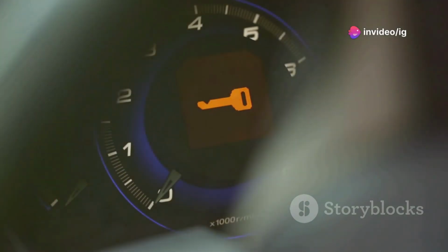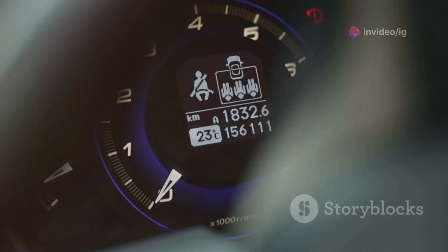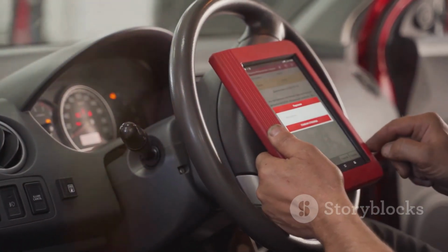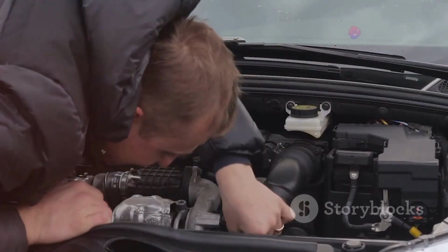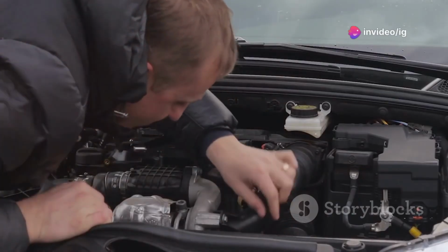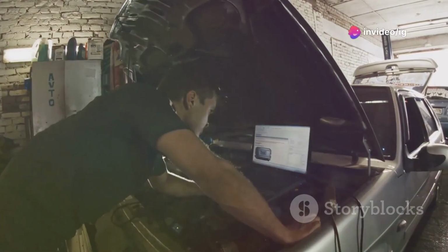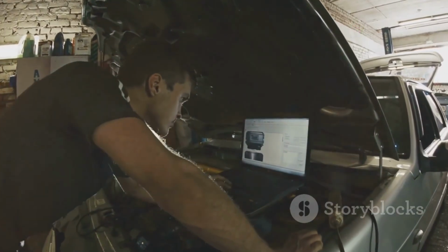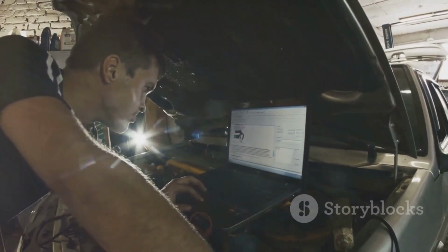Picture this, you're driving along, everything feels fine, but suddenly you notice your engine isn't performing the way it should. The check engine light comes on, and after scanning, you see P0089. This code can lead to erratic fuel pressure, causing stalling, poor acceleration, and even engine damage. But don't worry, because in today's video I'm going to walk you through what this code means, where to find the issue, and how to fix it.